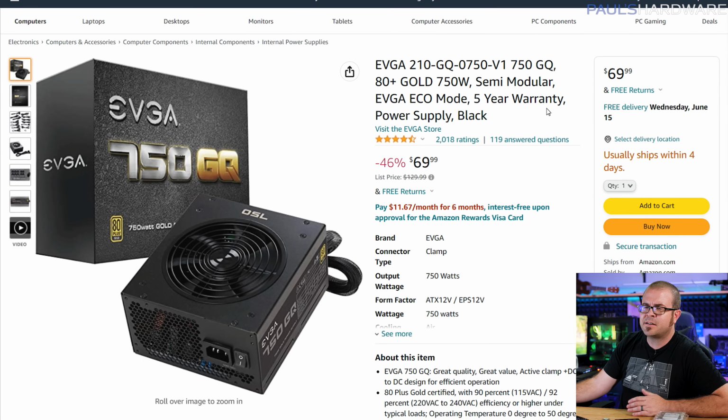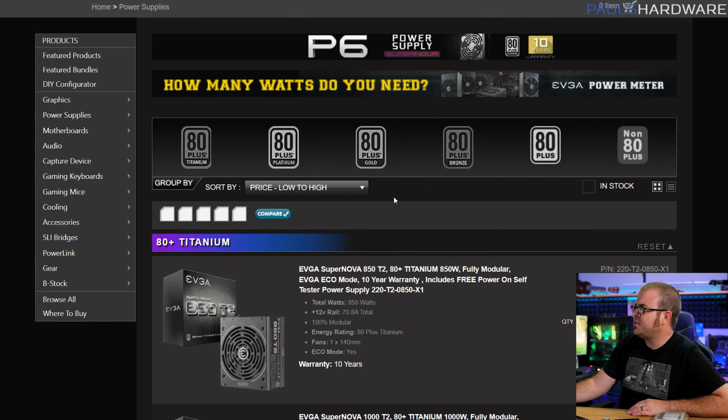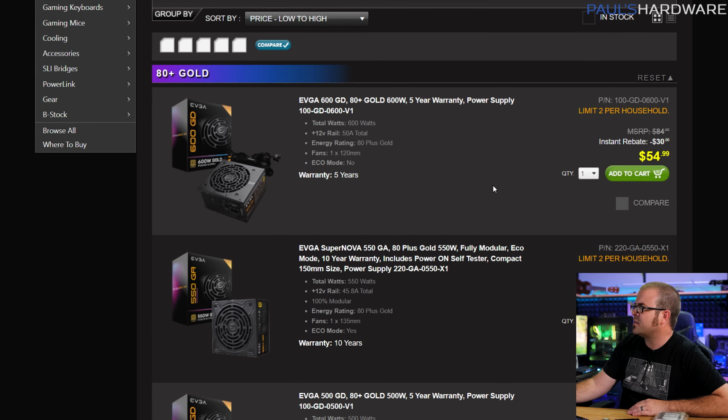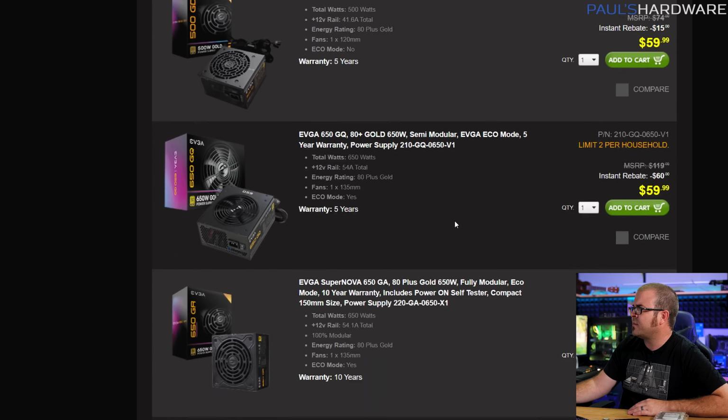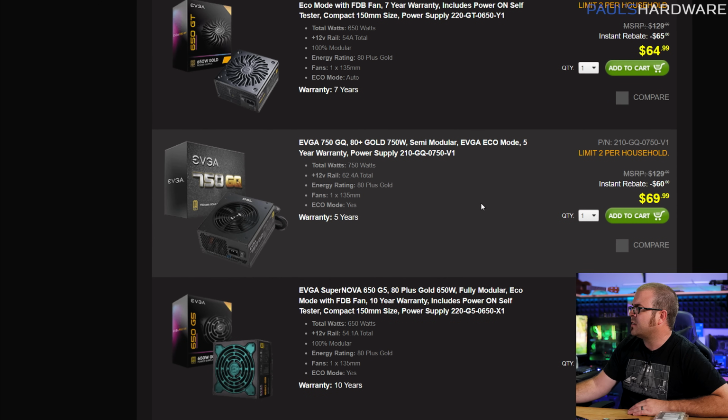If you do have your sights set on an RTX 3080 or something like that, it's just $10 more for the 750 watt version. Or I have a link directly to the EVGA website, and they have been having some really crazy deals on power supplies recently. They have 600 watts for $55, 650 watts for $60, 750 watts for $70, and so on.